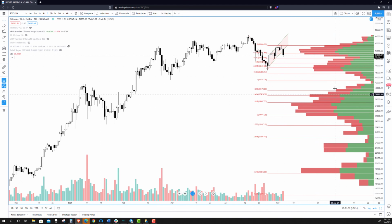The spaces in between that are kind of empty are volume troughs, volume deserts. How you trade this with volume profile is you treat these open spaces like they're a vacuum. Price gets sucked into the next high volume node. So if price were to break down below 54,500, it has a very easy time to move all the way down to the next high volume node, which is at 48K. So we would see price get sucked into this zone. And then if it were to break down below this high volume node, it would get sucked into this zone here.